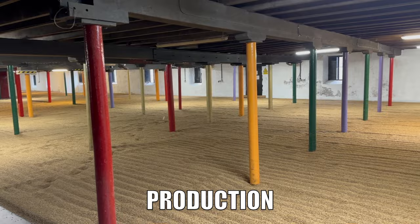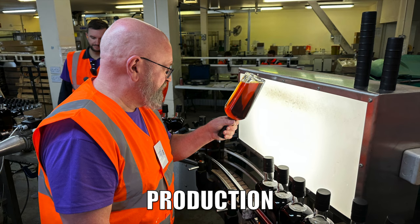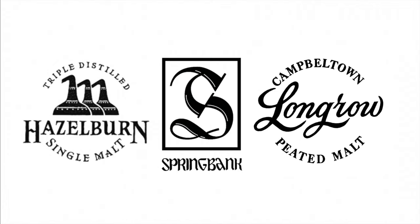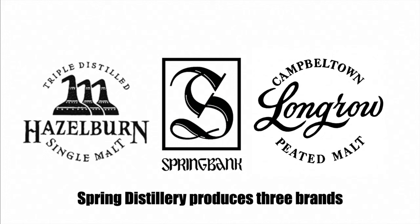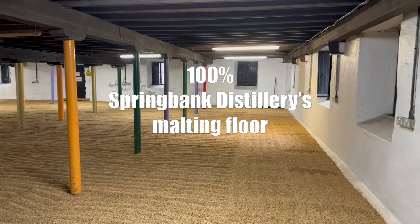Springbank Production. Springbank is the only Scottish distillery to perform every step in the whisky making process, from malting the barley to bottling the spirit in Scotland. Springbank Distillery produces three brands: Hazelburn, Springbank, and Longrow. The primary differences in these three brands is in whether the barley is peated or not, and how the spirit is distilled. Springbank's water source is Crosshill Loch. 100% of the malted barley comes from Springbank Distillery's malting floor.